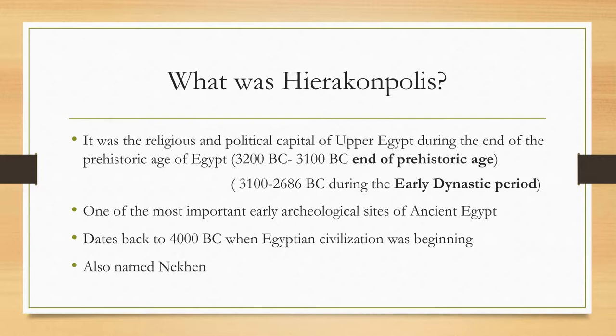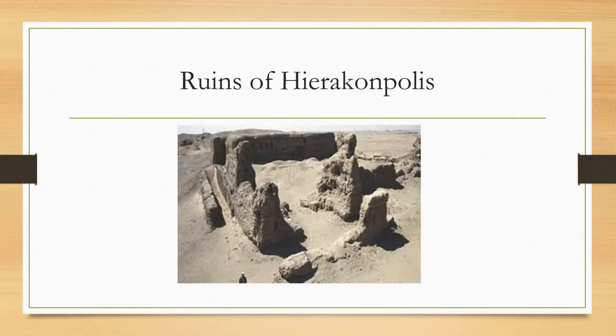It's also named Nekhen. I know a lot of the sites I've done lately have different names, so it can be kind of confusing when you do research. But here are some archaeological ruins of the site that I came up with. Obviously, there's not too much, but at least you can see that there was something there at one point.